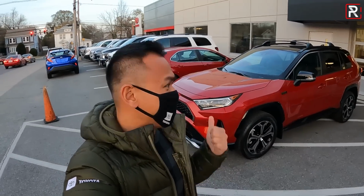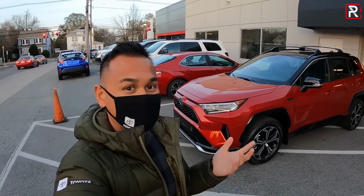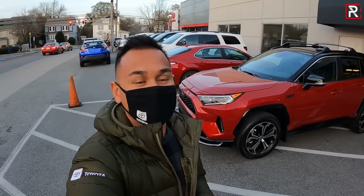I'm super excited to actually take delivery of this car and just drive it and see what kind of range it gets, what kind of fuel efficiency it gets, and show you guys, of course, what it's like to own one of these.